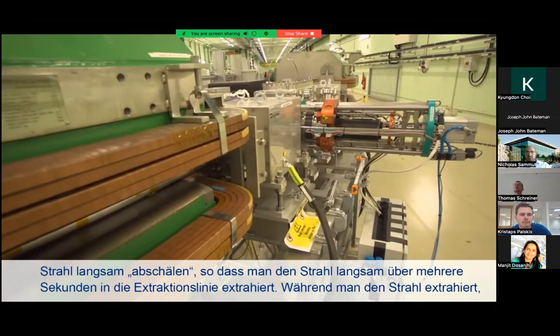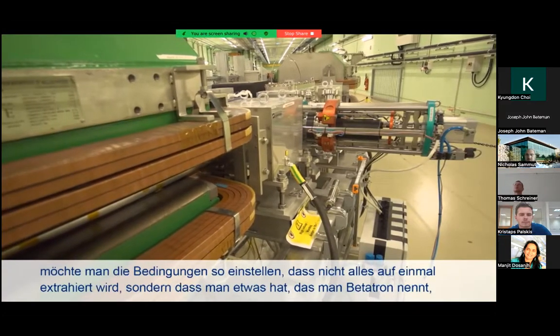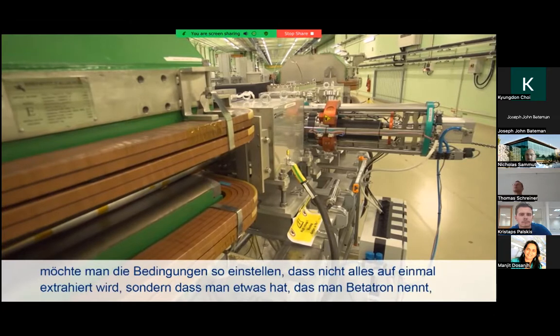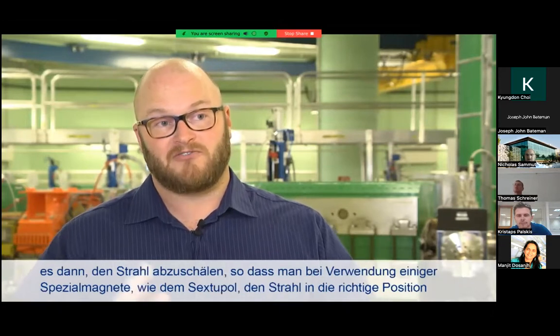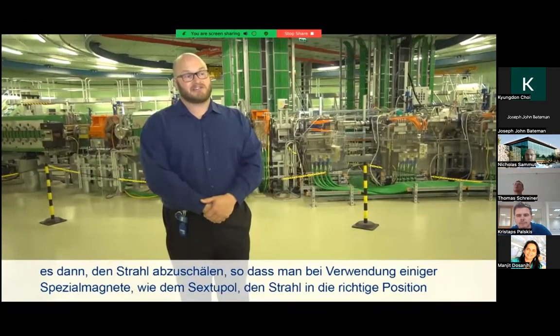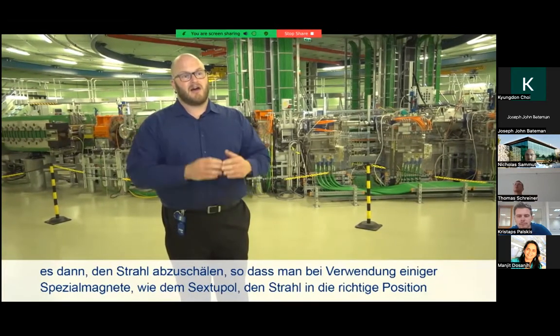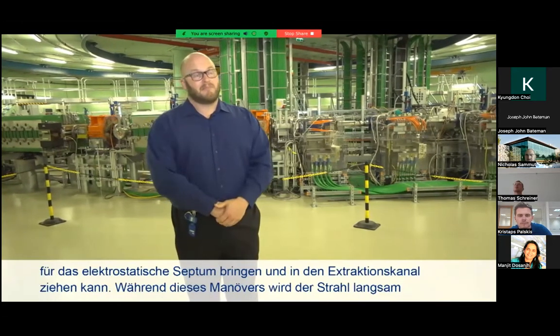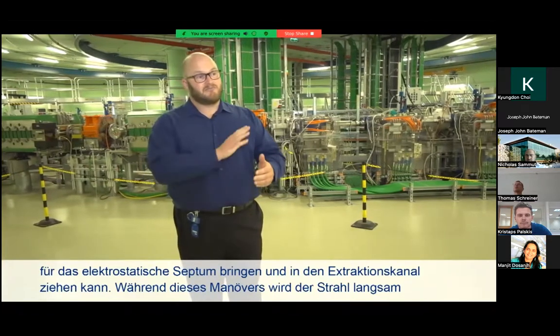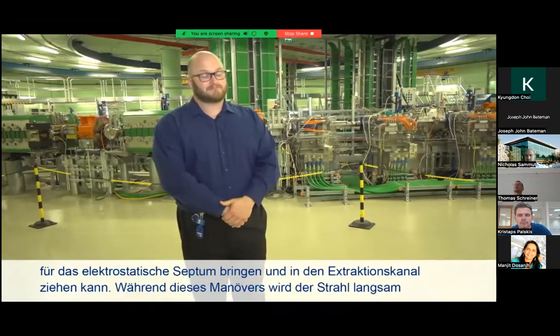As you extract the beam, you want to set up the conditions so that the beam isn't all extracted at once. You have something called a Betatron core that does a small push on the beam to move it towards the resonance conditions. These resonance conditions then allow the beam to be peeled off, so that using some of the special magnets like the resonance sextupole, you can take the beam so that it's in the right position for the electrostatic septum to pull the beam off and into the extraction channel.